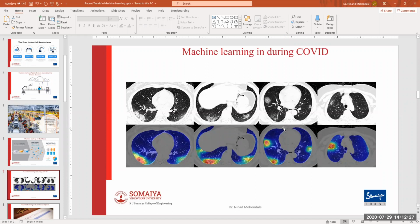Now, this method is preferred because currently COVID-19 testing is done through RT-PCR or nasal swab. But not all hospitals have this RT-PCR facility, and they have to send the report outside. But X-ray and CT machines are typically there. At least an X-ray is always there in the hospital, and they can use this technology to detect whether the person is COVID positive or not based on the X-rays or even the CT scan. So this is the application of machine learning in the domain of image processing for the healthcare system.